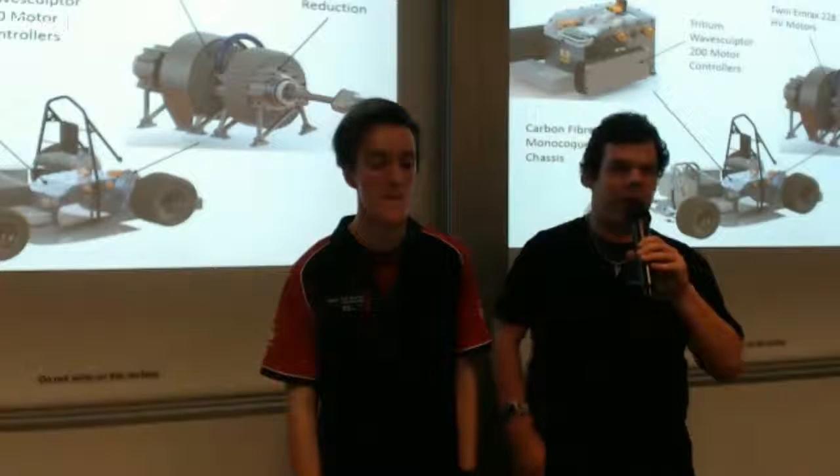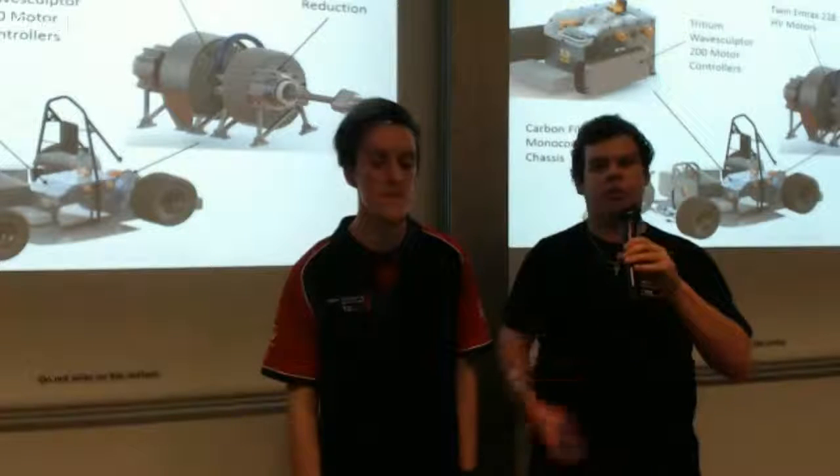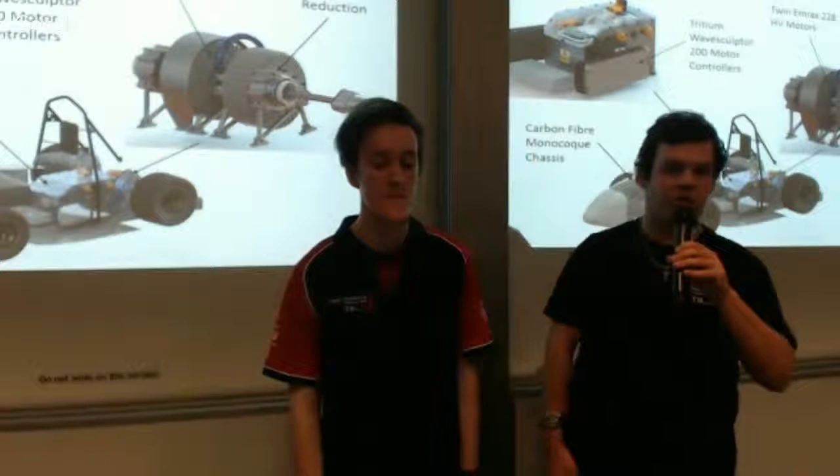And then it also allows us to distribute the weight of the car better by having things smaller, so we can put heavier items in certain places to balance the car out and make it easier to drive.